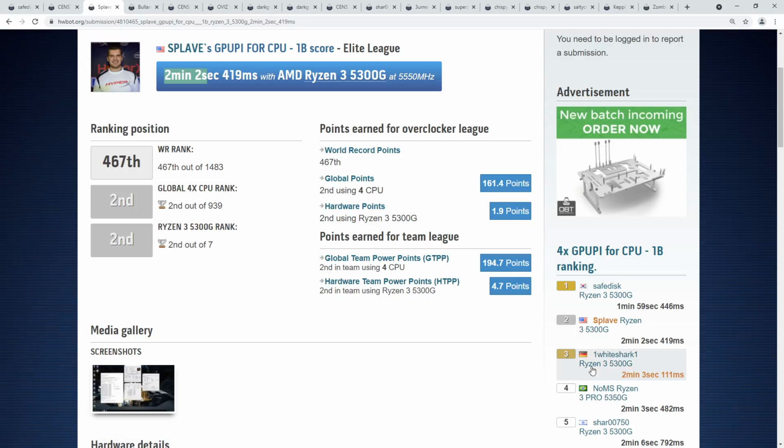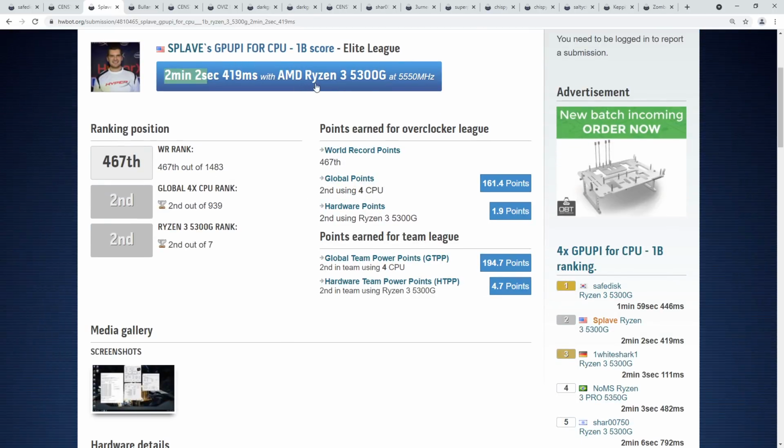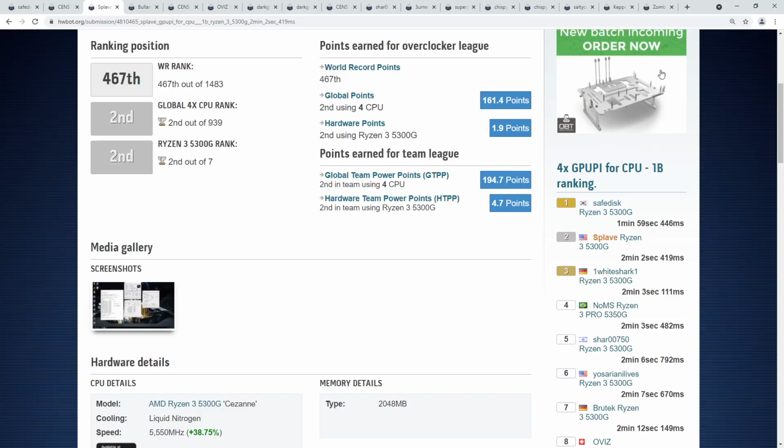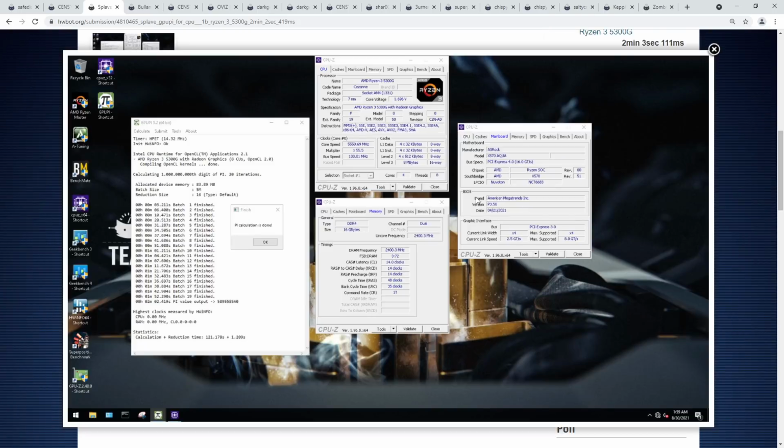And Splav has now beaten White Shark by slightly less than a second to reclaim second place in GPU Pi for CPU, with the 5300G now at 5.55 gigahertz, and the memory doing 4800, 14-14-14-48, which of course, so. Did he change motherboards? No, it's the X570 Aqua again.